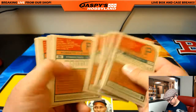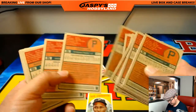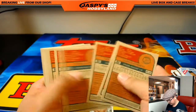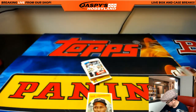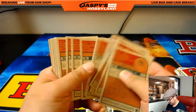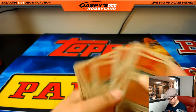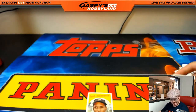Any other bordered cards here? No, it doesn't look like it. What about in this stack? Yeah, maybe. Nope. But that Roberto Clemente is pretty nice, folks. And that's it, ladies and gentlemen. Let me sleeve these up.